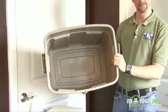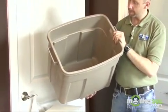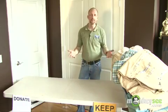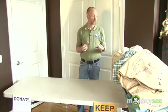You just saw me organize, or at least sort and categorize, everything that was in one of the containers found in the bottom of this closet. We're going to move on now to some of the linens so we can downsize because there were simply too many for this small space.